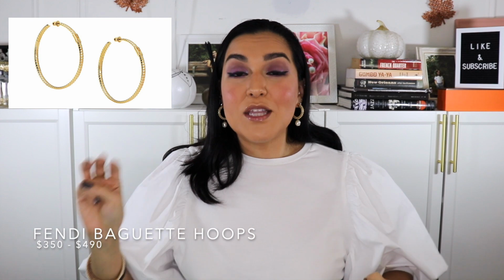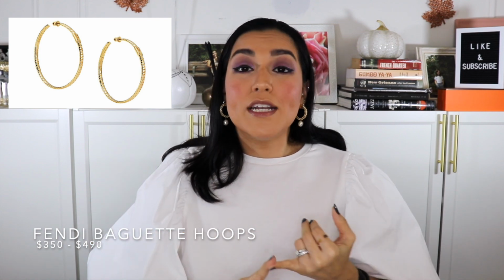The next one that I am in love with are the Fendi Baguette hoops. They come in 3 sizes. The small one is $350, the medium is $420, and the large is $490. I love the large version, but all 3 are wonderful. It depends on the taste, but they're all super cool, super trendy. Your loved one, whoever receives this, is gonna love it. I love that it has that classic FF from the baguette. That's why it gets its name.